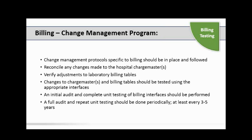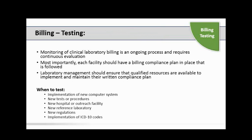If the facility is unable to test, an audit of pertinent patient charts and billing records will confirm accurate billing is occurring. If your facility has not done so, an initial audit and complete unit testing of billing interfaces should be performed. A full audit and repeat unit testing should be done periodically, at least every 3 to 5 years. Let's look at testing.